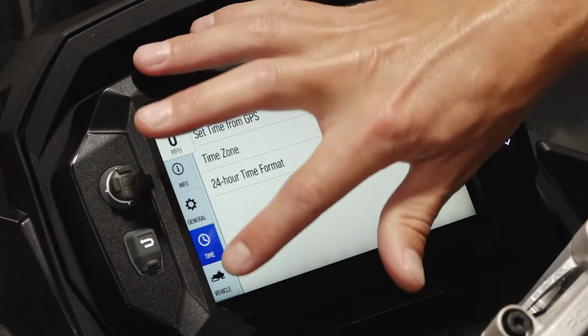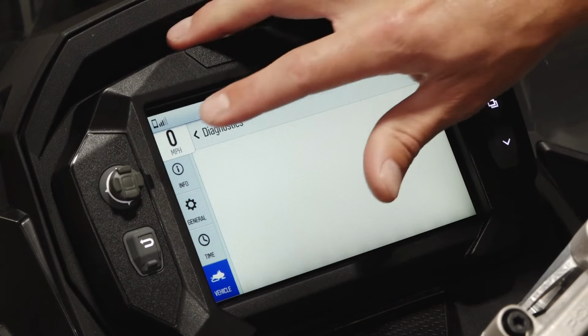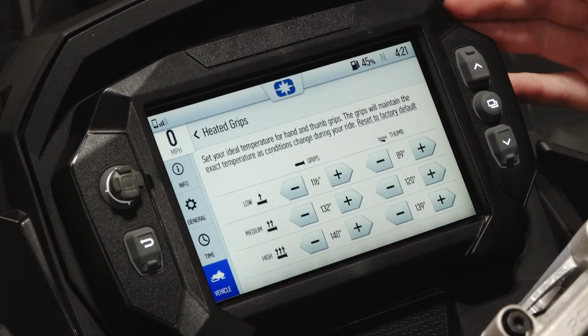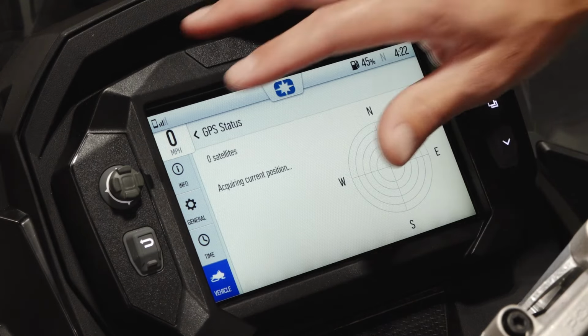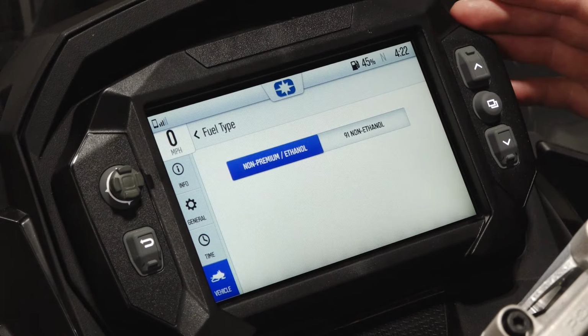Selecting the Vehicle tab allows you to view diagnostics, change the settings for your heated grips, check GPS status, and change your fuel type.